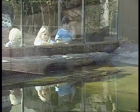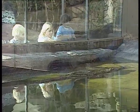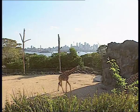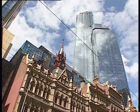You can closely observe also the most dangerous inhabitants of Australia, as crocodiles are also here in the zoo. Foreigners look good here too in front of the Sydney skyline.